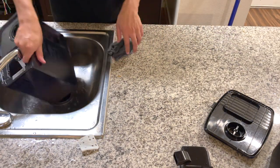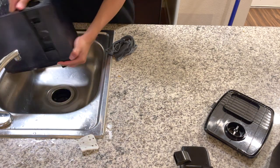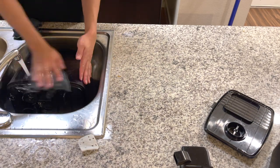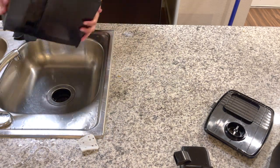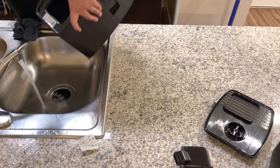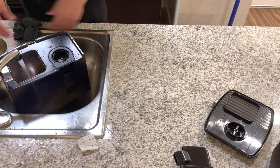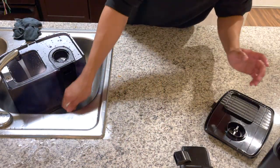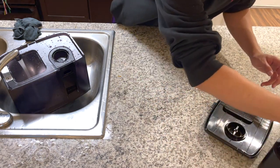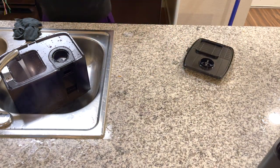Now the tank. Fill it up. Shake it. And that is literally it, you guys. Fill it up with some cold water. Put everything back where it belongs. Okay. Now we just wait.